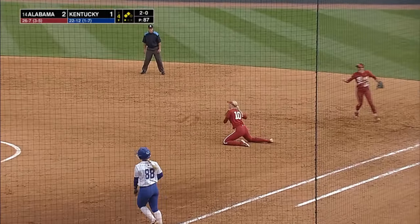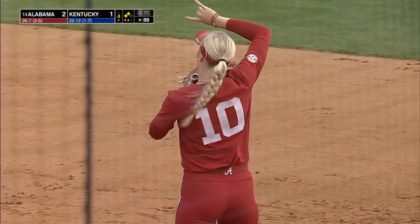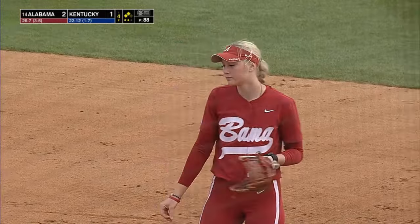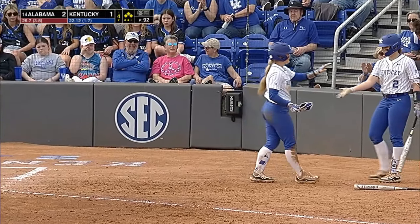That ball, what a play! Dukeshire really gave up a run earlier in this game when she went and tried to get a ground ball that she shouldn't have. Make an impact on the game on defense. That was a huge play for the Alabama defense.